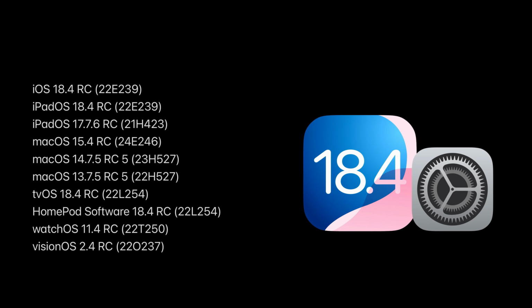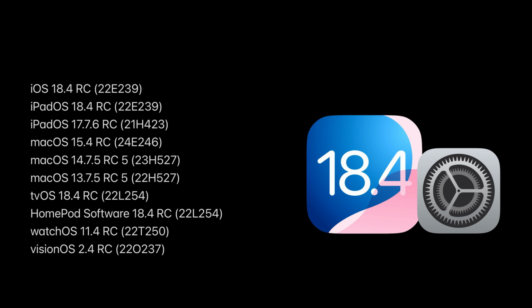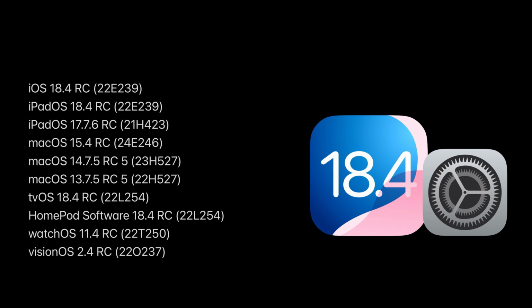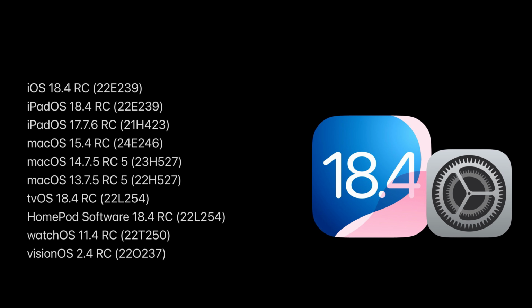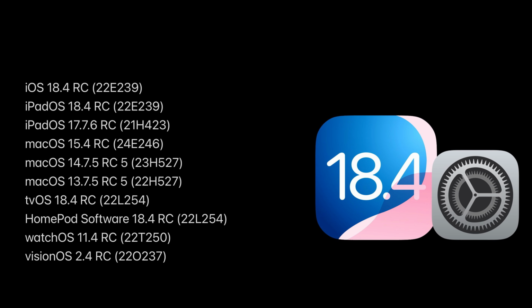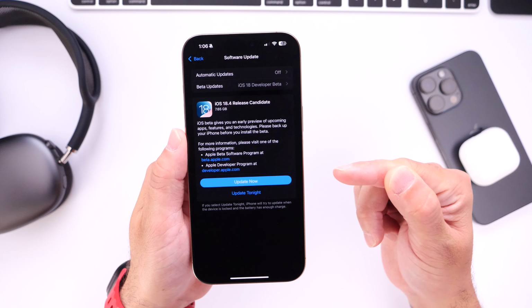But aside from iOS 18.4 RC, or release candidate, Apple also released iPadOS 18.4 RC, iPadOS 17.7.6 RC for iPads running iPadOS 17, macOS 15.4 RC, macOS 14.7.5 RC, macOS 13.7.5 RC, tvOS 18.4 RC for the Apple TV, and of course HomePod software 18.4 RC, alongside watchOS 18.4 RC and visionOS 2.4 RC. So a lot of software released today in the form of RC, as you can see right here. But today we'll talk about what's new within the latest 18.4 RC on iPhone.